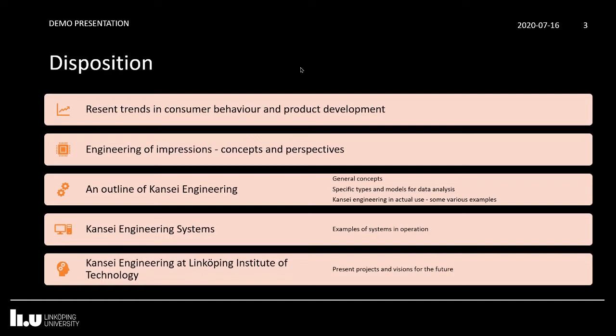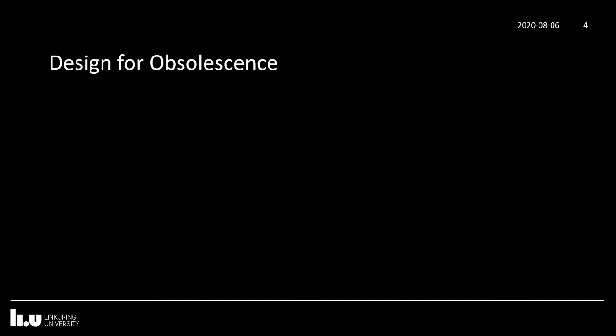I will talk about concepts and perspective there, and then, as I told you, go into Kansei Engineering. What is it? What is the Kansei? I will present you general concepts, methodologies, more or less an example of how you actually perform a study in Kansei Engineering, and how you actually can introduce your results into real product development. And finally, I will go through products which are on the market out.